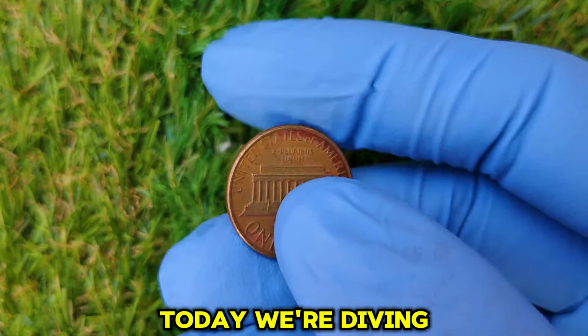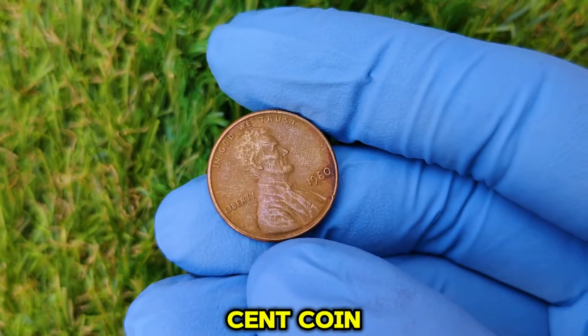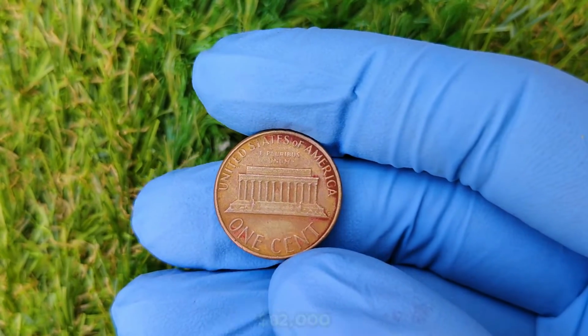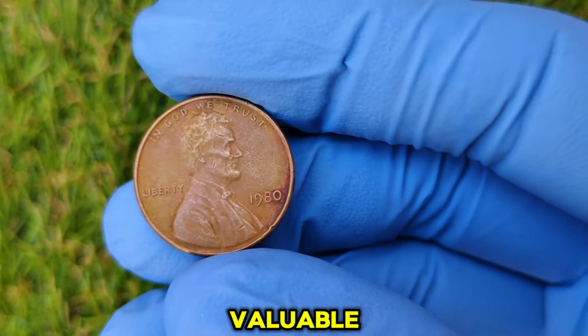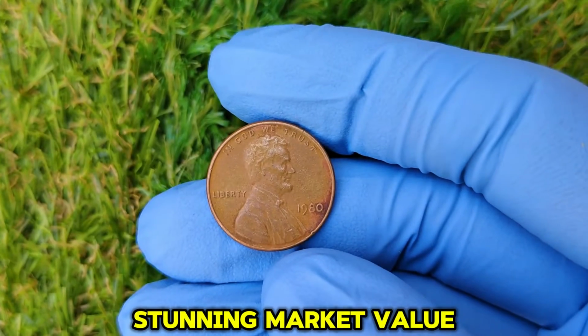Today, we're diving deep into one of the most fascinating coins in American numismatics, the 1980 Lincoln 1-cent coin. If you're lucky enough to own one of these rare specimens, you could be holding a small treasure worth up to $82,000. But what makes this coin so valuable? Stay tuned as we unravel its history, rarity, and the story behind its stunning market value.